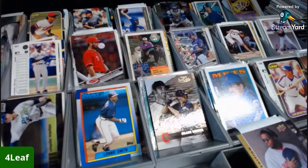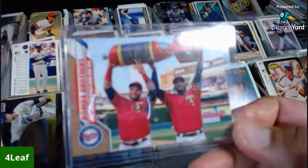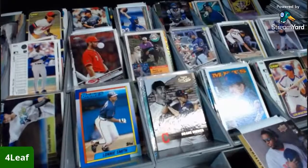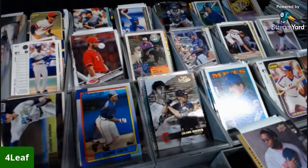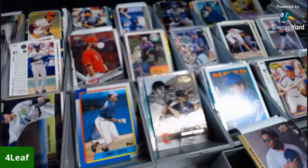Look at this one here. This is a gold one. I picked this up at the National for like $1 or $2. The Bamba brothers. Cruising Sano. Got a prop. We got a Fleer Brilliance. Jason Kendall. Got his no hat. No hat.